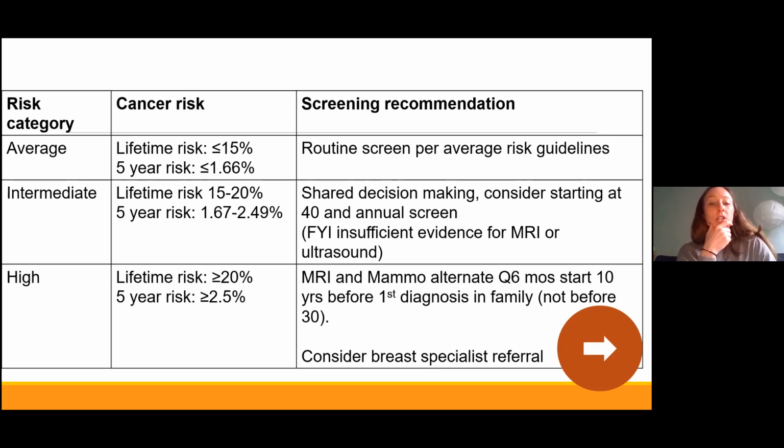With intermediate risk, that poses a little bit more complication. So, again, that shared decision making, I would consider recommending starting at 40 and doing the annual screen if their lifetime risk is intermediate. And sometimes they'll ask you about whether or not they should be getting MRIs or ultrasound, and there is insufficient evidence for intermediate risk patients getting those imaging. So not necessarily something you should be doing, and not something I do.